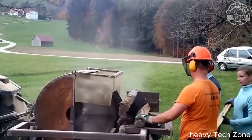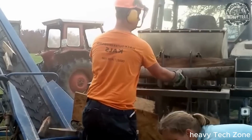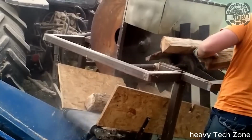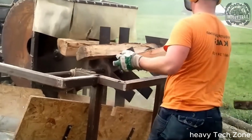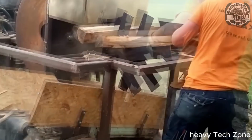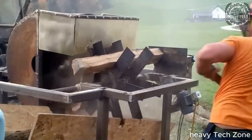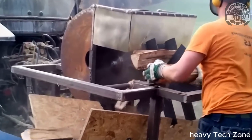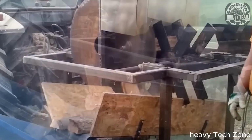This meticulously engineered machine represents a paradigm shift in firewood processing. Its intelligent design maximizes efficiency, enabling the user to process a cubic meter of firewood in just 6 minutes. Precise cutting ensures consistent 33 centimeter lengths, perfect for stacking and storage. Its sturdy build and smart safety features make this an excellent choice for both commercial and home firewood processing.